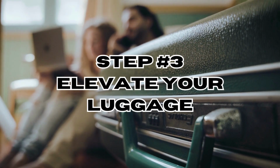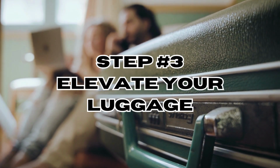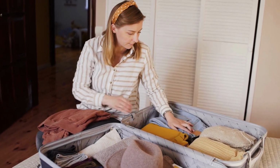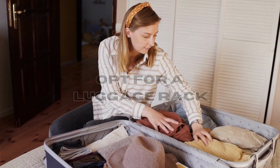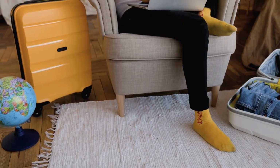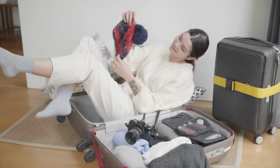Step 3. Elevate your luggage. If you never put your luggage on the bed, you will greatly reduce your chances of bedbugs getting into your luggage. So, opt for a luggage rack or a hard surface like a table. The simple step could make all the difference in preventing bedbugs from hitching a ride back home.